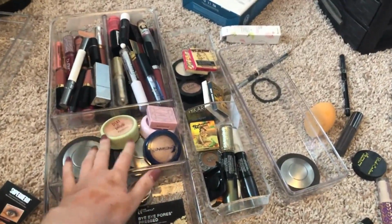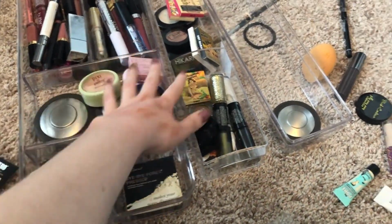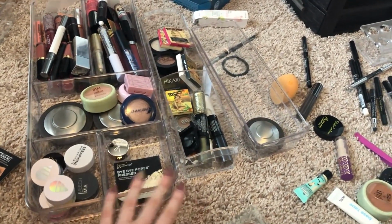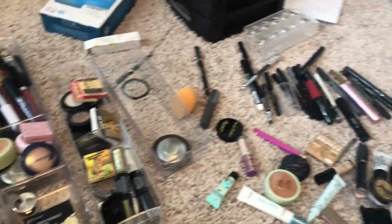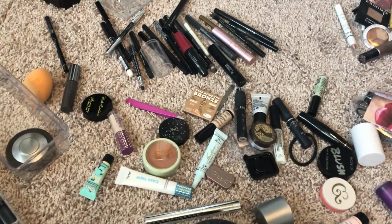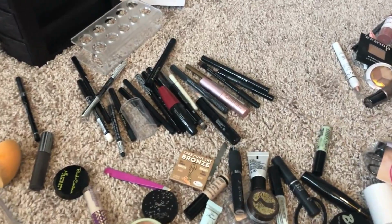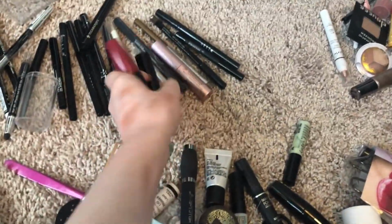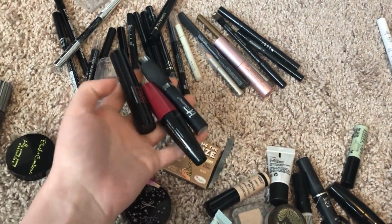We are doing well. I think the camera stopped recording, but I just went through my highlighters and I put them all in this middle one, and then I have some random stuff, and I did all of my eyeshadows. They fit in here, which is amazing. And now I think I'm gonna go through my blush and bronzer. Hopefully put them in there. We're almost there. Mascara is gonna be the worst because I have so many little sample size mascaras from Ipsy that I just don't know what to do with.